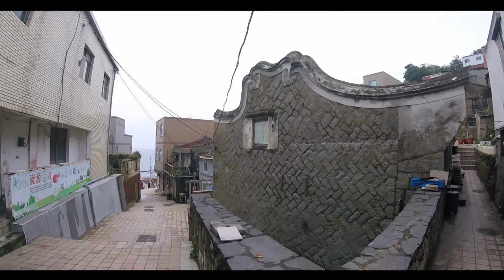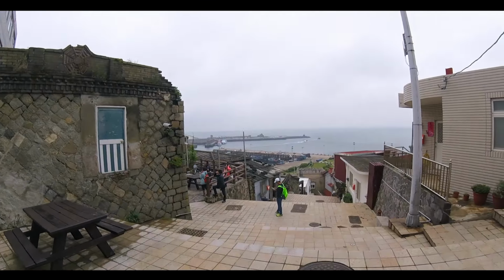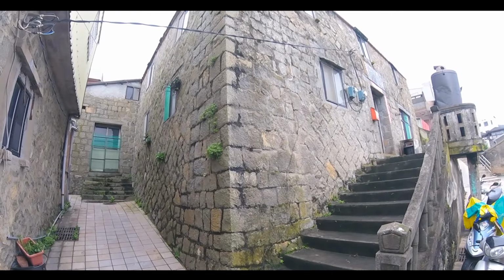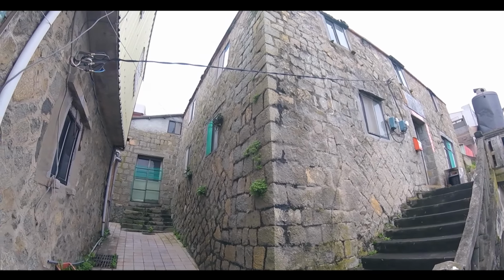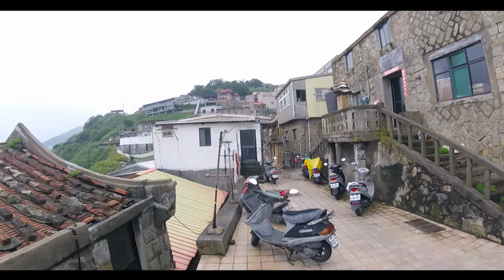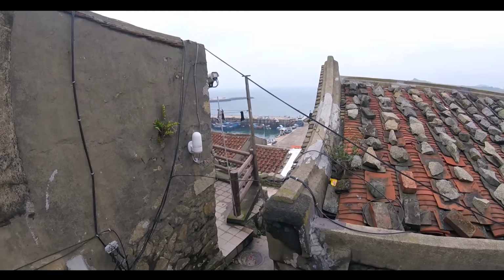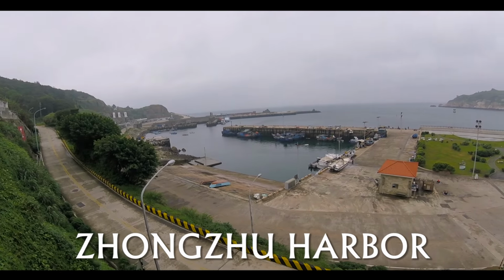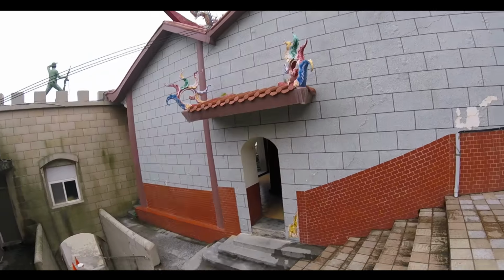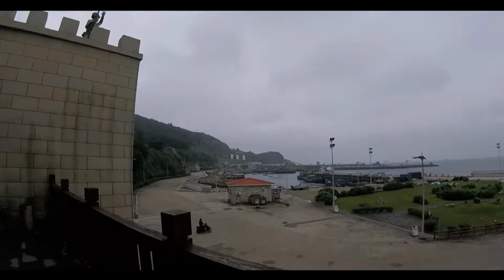Oh, this is another example of an interesting old house. Not the most beautiful of a window, and there's a spider. There's a harbor. This looks more like a house you would expect in Matsu. Typical roof of Matsu house. Over there is the harbor. The harbor again. Check out this temple and then go back. Tian Ho Gong.